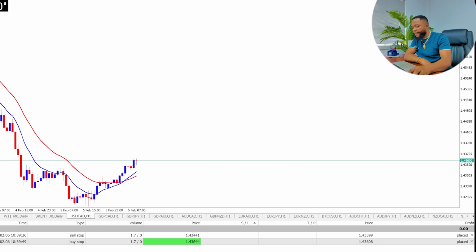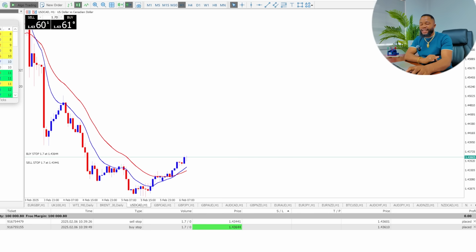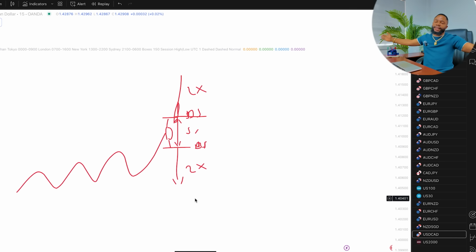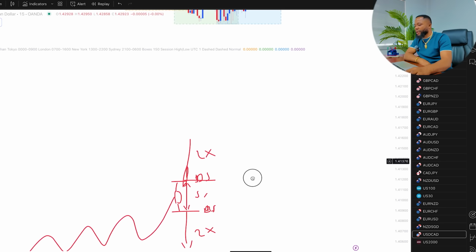Meaning at that point in time, we have already calculated and we are only using a lot size in the sense that if that trade doesn't go our way, we're only going to be risking a particular percentage, all right? So our sell stop is going to be there with 1.7. Our stop loss is going to be there. Our buy stop is going to be there, lot size 1.7, and our stop loss is going to be there. Take profit is going to be 2 times our stop loss. That's it. As easy as that. That's it. Now, since we already know that, let's go now.